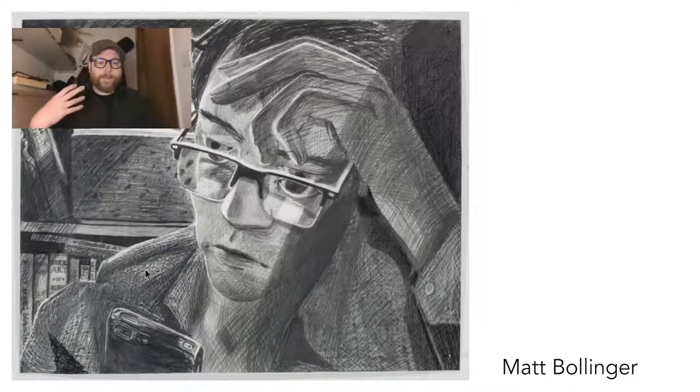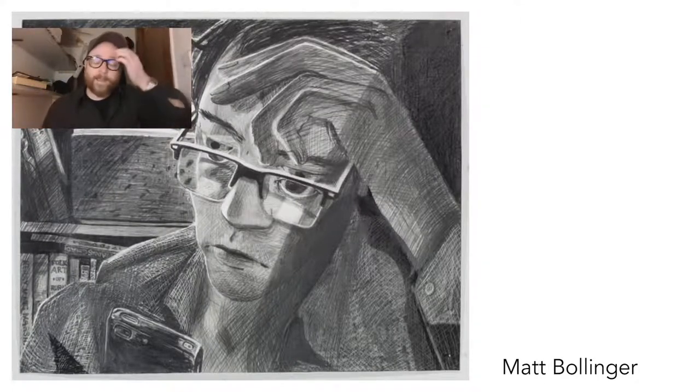With Matt Bollinger, he's often creating different drawings based on imaginary characters. I know he did some paintings of his mom's dorm room, like she recounted what her dorm room looked like, and then he made some paintings of that from memory. He's also really interested in still lifes and how objects can tell a story about people, I guess would be a really simplified way of talking about it. But fantastic, absolutely fantastic drawings.